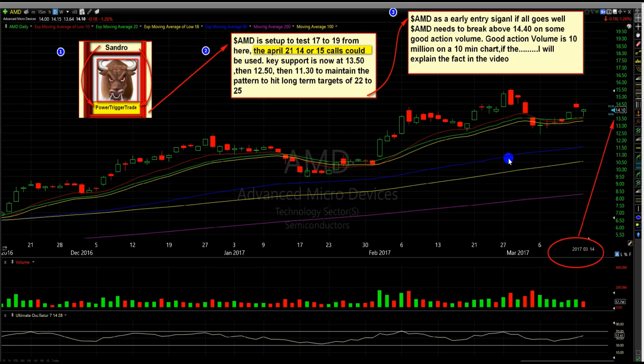Since I've been talking about AMD, it's been chopping. A lot of people were going crazy about the move up here, but you can see they faded it. And if we look at it, we had a high of, let's say, 1460 over here, and then a low of 1350, but they recovered today, which is a signal. But it doesn't mean anything until we get the follow-through, right?